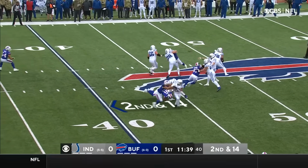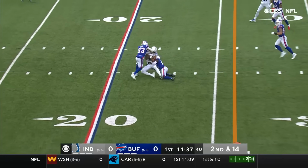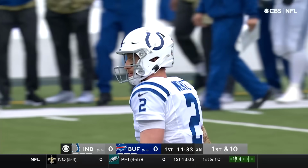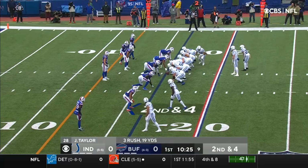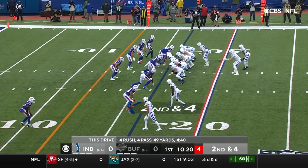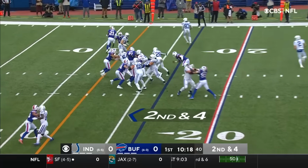Fake to Taylor, blocked by Smith. Down the middle they go, and it's caught on the play, and a good grab by Michael Pittman. 19-yard pickup. They've done a good job in this opening series, Frank Reich has, of mixing up the play calling. Ninth play coming up, Taylor.